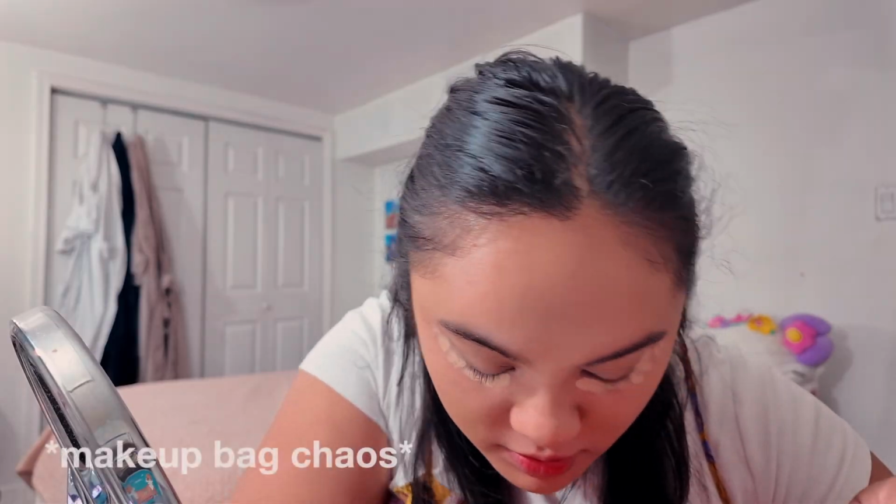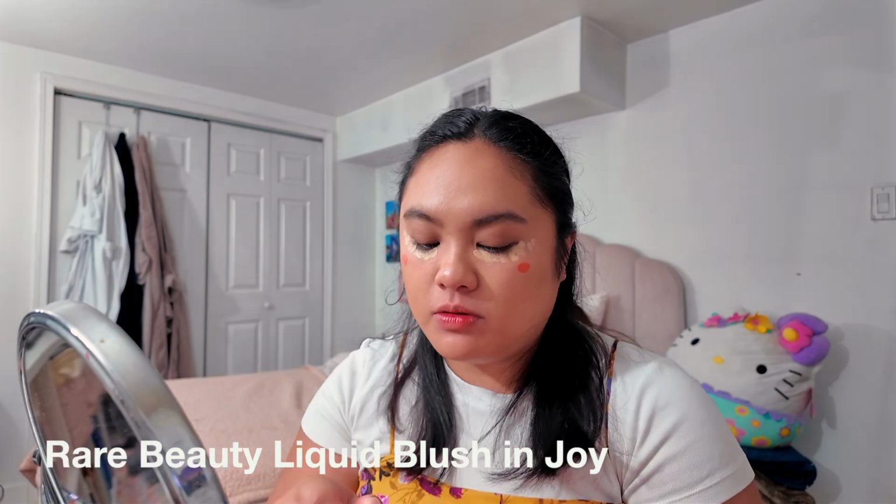So I'm just trying to blend in the slightly light cushion foundation. I got some new makeup from the Philippines, so I'm really excited about it. I try to match it a little bit, slightly, so the lip and the cheek color is not too off. Actually, just go in with a classic Rare Beauty Joy.